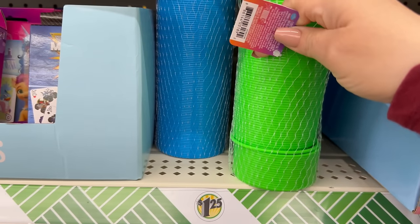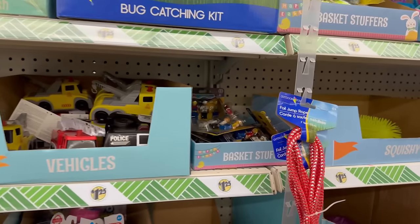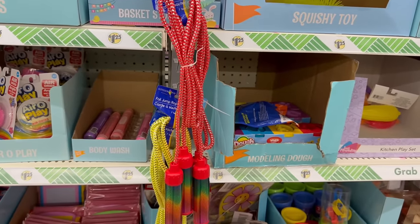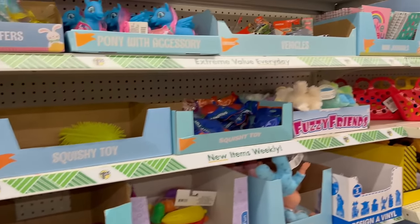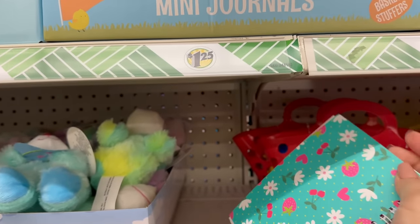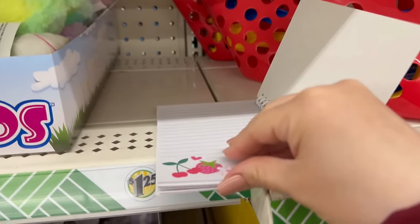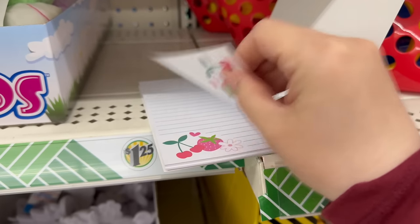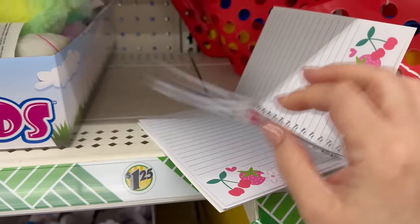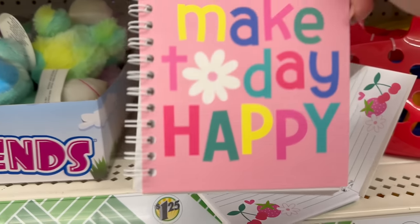Okay. You also have, there was something I just saw that was like, oh, that's pretty cool. Oh, right here. These are new. So you got these little mini journals for $1.25. Oh, those are cute. Do you see the little strawberries, the little cherries on it? That's cute. This one says, make today happy.